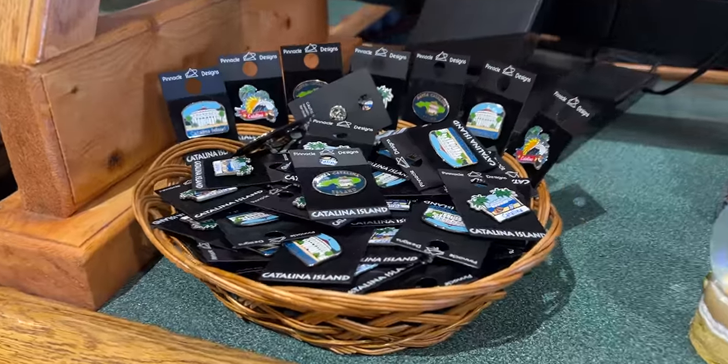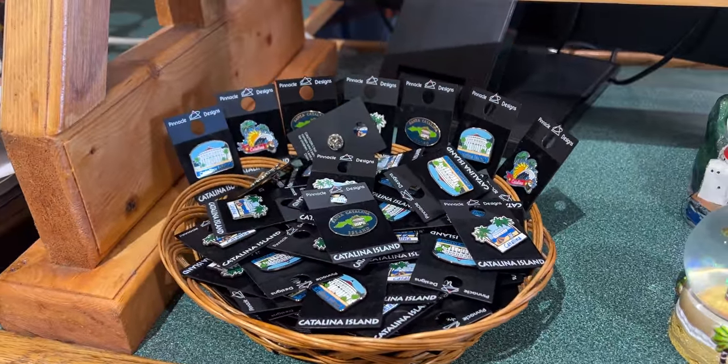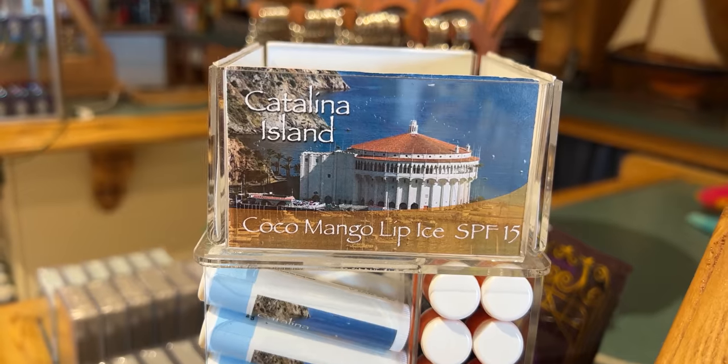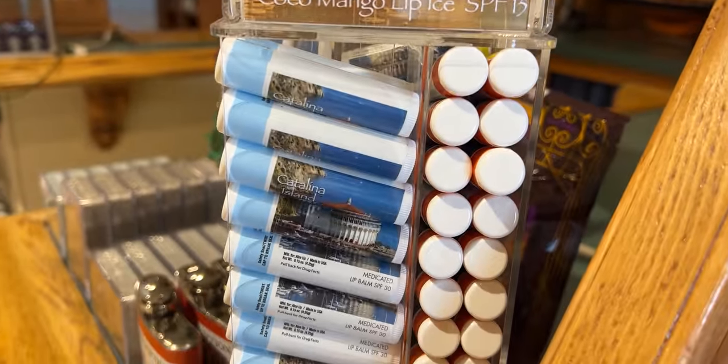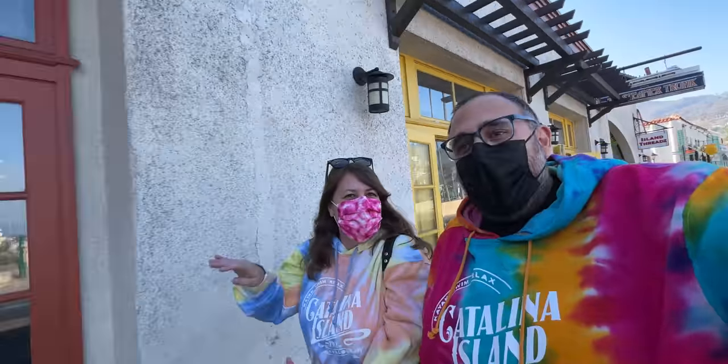Notice they even got pins. I mean, we don't need more pins, but they got pins. They got the casino, they got Catalina Island. They even have chapstick. We did it. Yes! We are tourists in California on a California island.